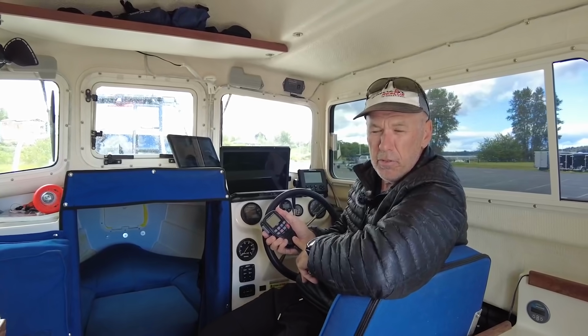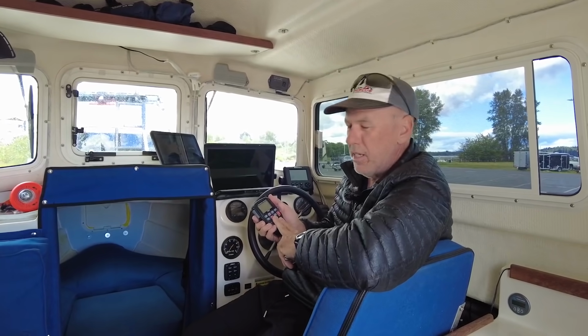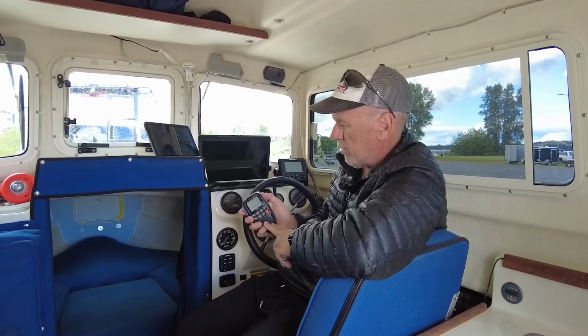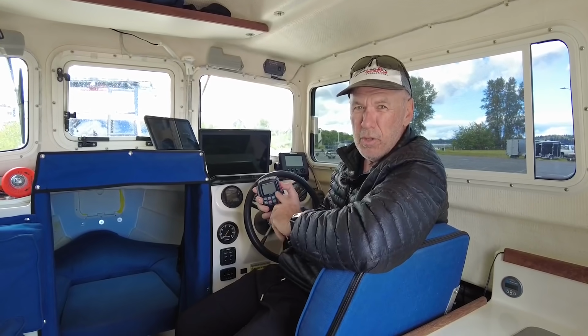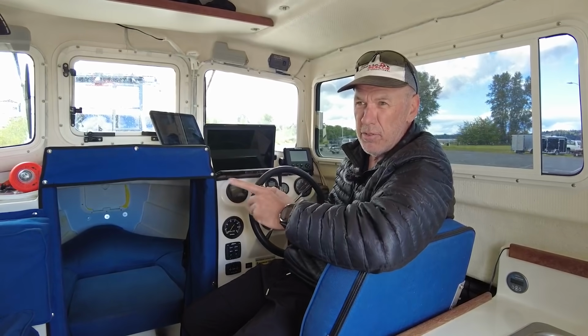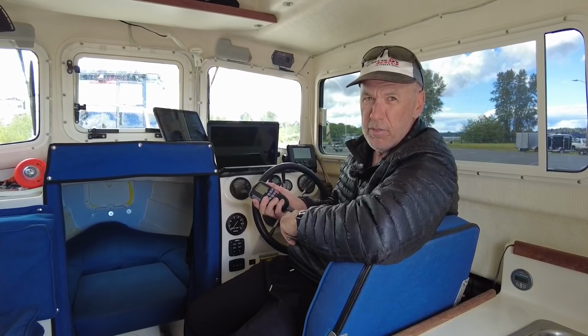Also other boats, of course, Coast Guard, Canadian Coast Guard, so on and so forth. And this one has an SOS ability also, so we are able to click a button on here and it'll give the Coast Guard our coordinates to come rescue.